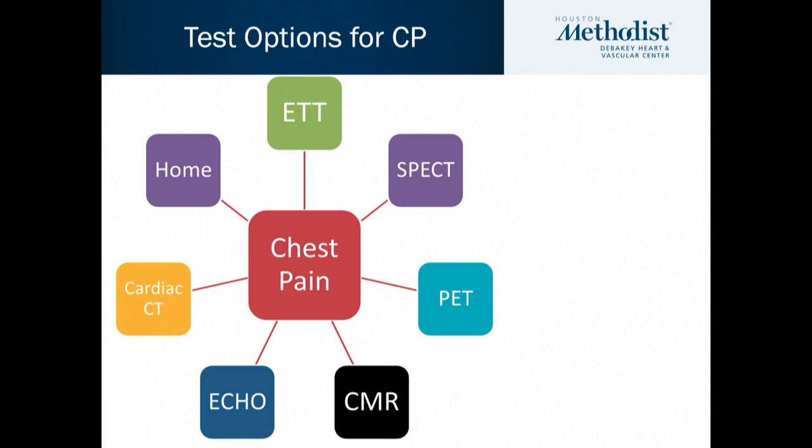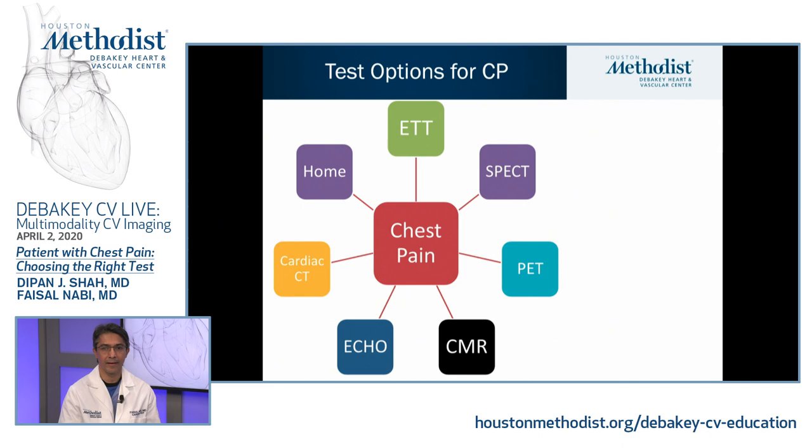As Dipan had mentioned, my goal is to help you navigate through this very complex testing that we can do for chest pain. So in 2020, we have a lot of different tests at our disposal which we can order for chest pain. And on your screen, you'll see a lot of the different types of tests available to us here at Houston Methodist. And as a physician, I know this can become very difficult sometimes to choose between these tests. My job today is hopefully to share some tips and tricks that I have in order to help navigate and choose the best test for your patient.